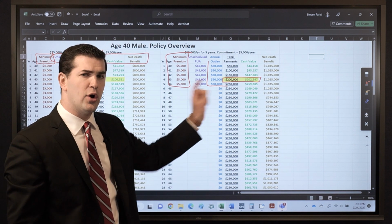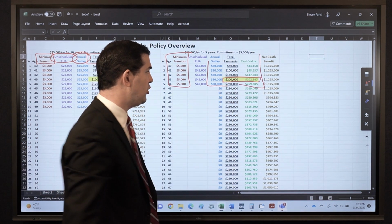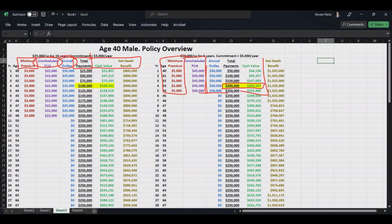Now, what if you go with this option, but you don't get the $50K in every year? Because this model is really a best case scenario, assuming you're max funding it every year at the beginning of each year. When you see an illustration, it's going to assume PUA payments are made in the beginning, called the first month of each policy year. So if you're making them over the course of the year, those actual values will look a little bit different.